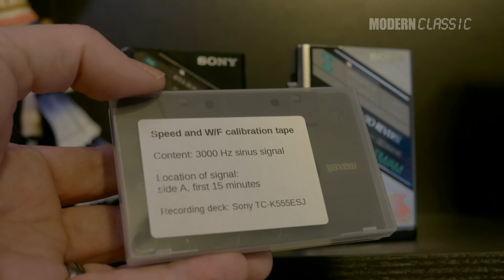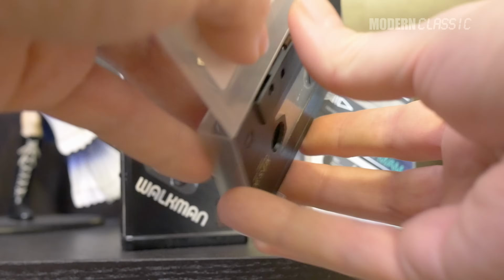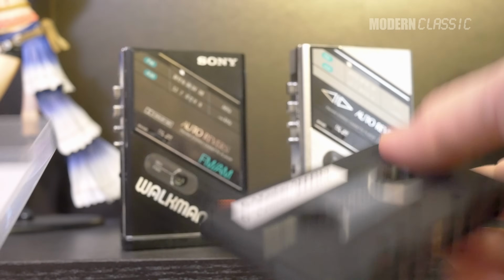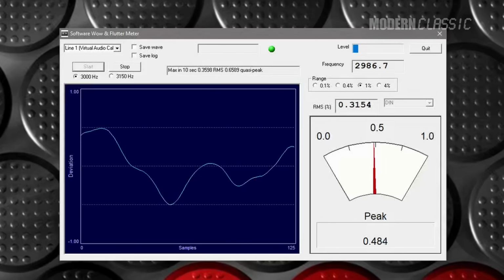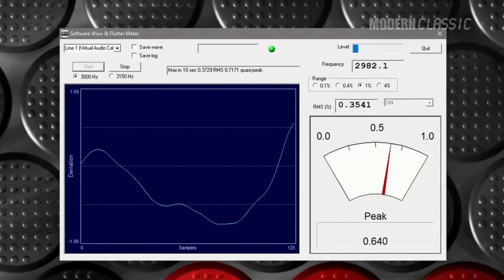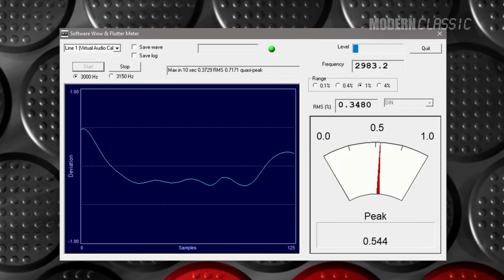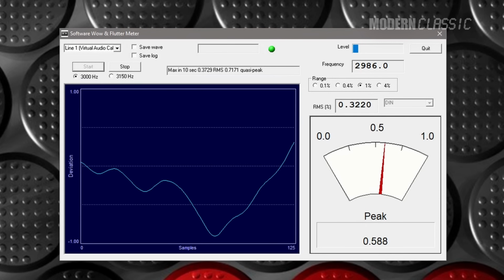silver unit. I bought this speed and wow and flutter test tape, which, yes, is homemade, and I don't know how accurate it is. It was made on a better deck than mine with quartz lock speed control though, so hopefully it'll do. I did a basic speed and wow and flutter test to see how bad my Walkman really was. I discovered that it was running a bit slow and also had pretty high wow and flutter. You can see a peak here of between 0.4 and 0.6% with an RMS of maybe 0.3 to 0.4 or so. The speed is easy to fix.